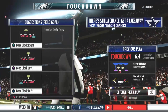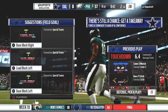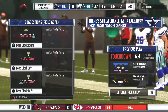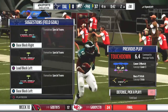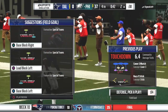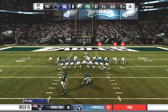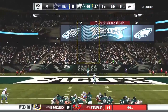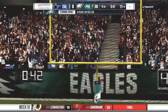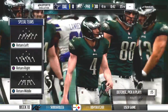Touchdown, Philadelphia. Nelson Aguilar with touchdown number 3 in the game and 6 on the year. And the Eagles continue to roll. Elliott on for the extra point. Elliott good with a PAT. And the lead will swell by 1 more.